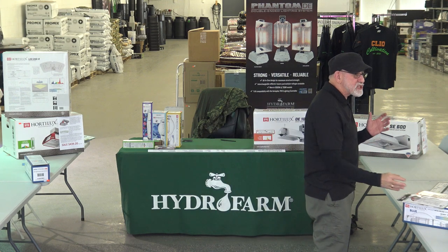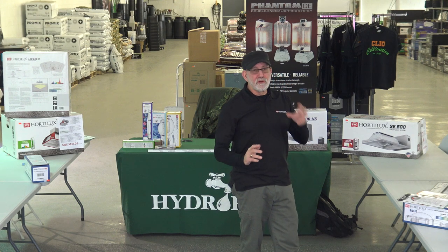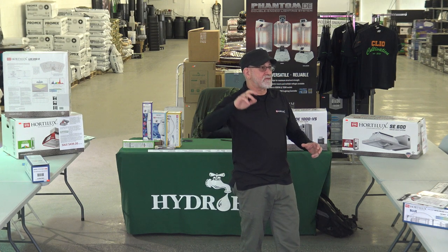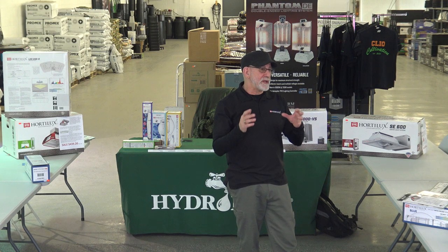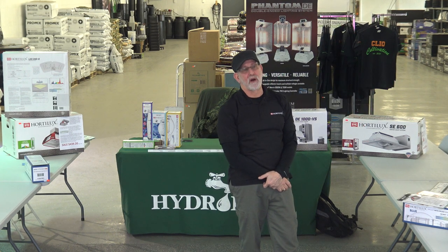And that's one of the biggest things we learned. Not all light bounces the same. Blue photons bounce different than red photons. So we optimized our reflectors to put more back towards the garden.